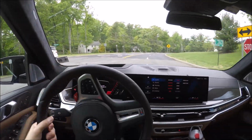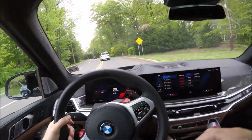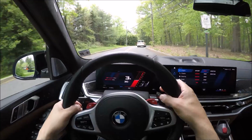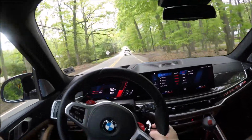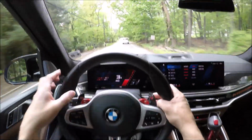All right, so let's take it up some of my favorite roads that I drive on my other cars. Now these are going to have tighter turns. Of course, this is a very heavy car. First thing, driving position: I feel like I'm driving a bus. Even compared to an M5, I feel like I'm sitting at least a foot higher.